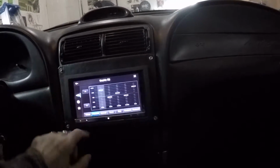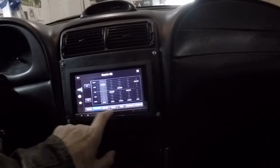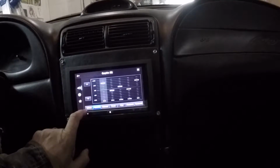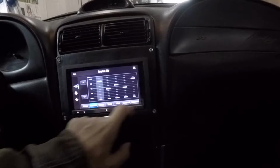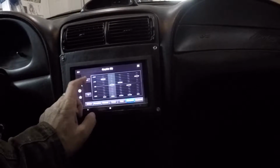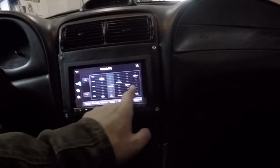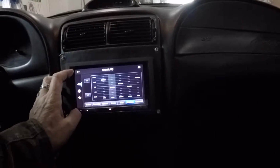It's got several presets, a couple of customs. We got vocal, we got flat, we got natural, powerful, super bass, I guess S-bass, I think it means super bass, and 2 customs. And these sliders can be moved. You can adjust them up and down, whatever you want. So you know the different frequencies. You can modify that as you see fit.